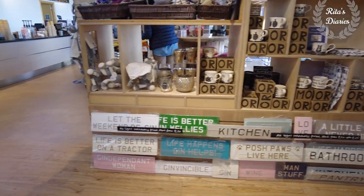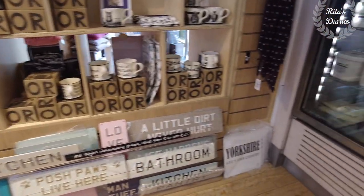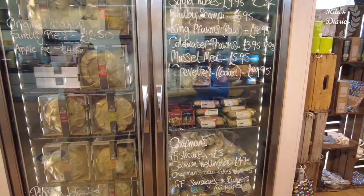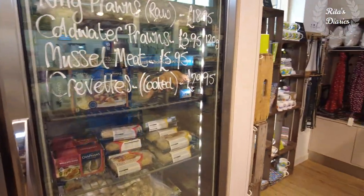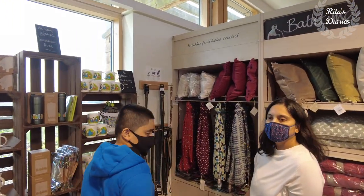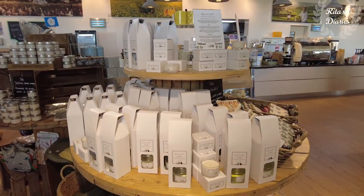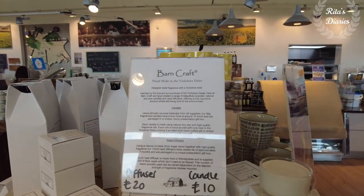I also like the beautiful collection of these cups and also soft toys. They're very pretty. Again, you have some small collection of gift items like women's scarves at reasonable prices, other soft toys and scented candles and stuff. Everything is very beautiful and arranged very well.